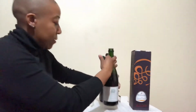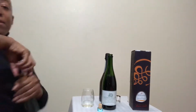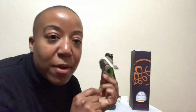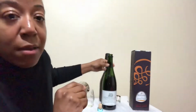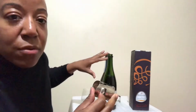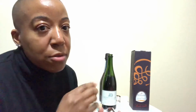So I actually have the most proper one. It's called a champagne stopper. This is what it looks like. It costs about $5-6 in the store. This is specifically for sparkling wine bottles because they're not the same as your regular white and red wine bottles. For one, red and white wines don't have that effervescence or pressure. So you need the proper stopper for that, because if you use a regular cork, it'll just pop out.